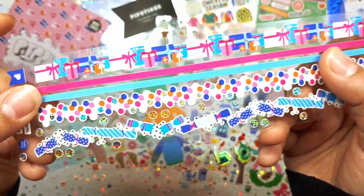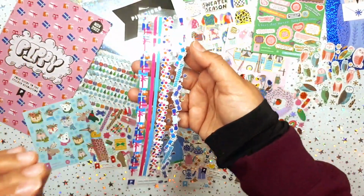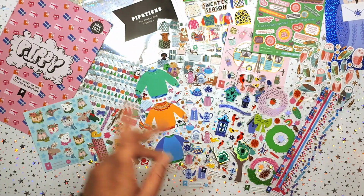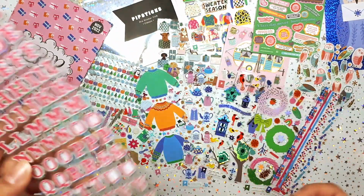So I love the gifts. The gifts are stellar. Very cute. And I like this pastel blue pink Christmas vibe. In my spread, I'll show you near the end what I did.